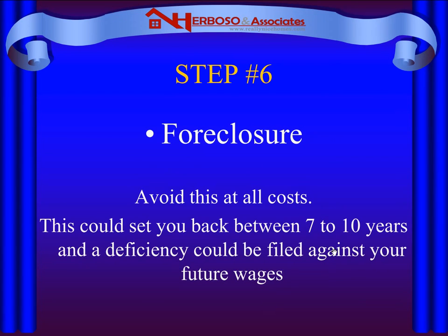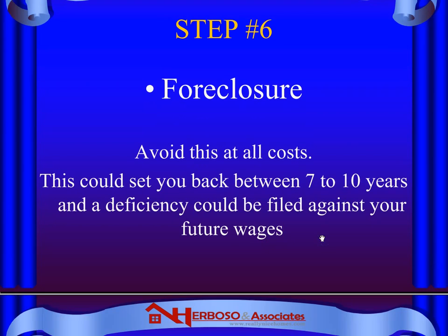And finally, if everything else fails, the foreclosure. This is something that you need to avoid at all costs. 7 to 10 years of bad credit. On top of that, the bank probably will come after you for a deficiency. They could file against your future wages. Not a good thing to have, and you need to be very careful with the foreclosure, and you should avoid this at all costs.